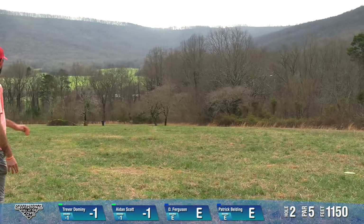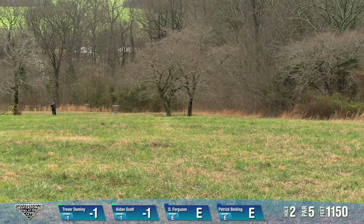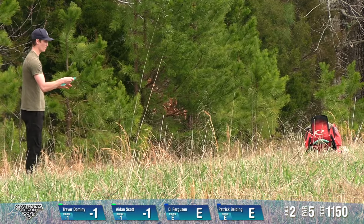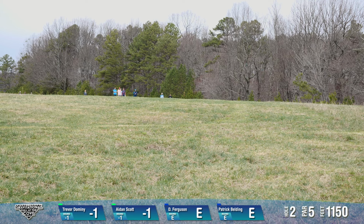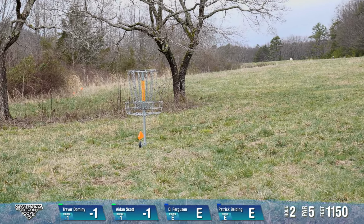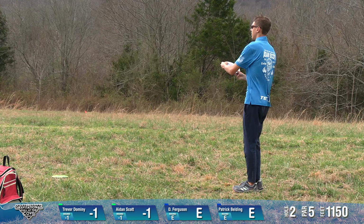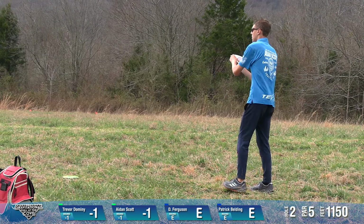Go with the hyzer. Oh, got caught up. That's going to be a tester for birdie. I think he got far enough down the hill to where it wasn't so much of a downhill approach. Well, and those trees don't come into play unless you're going to throw a sidearm. Those trees are definitely in the way of a backhand unless you get far enough down and get pin high.